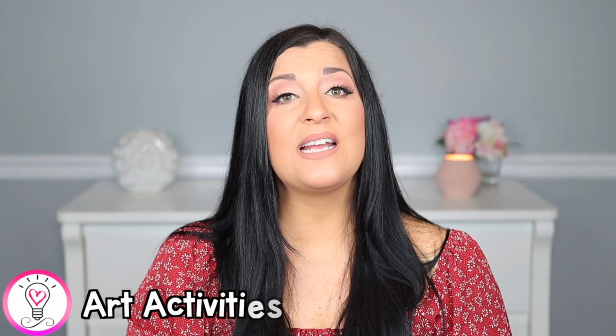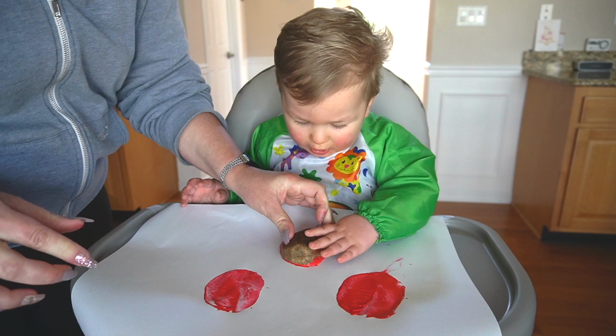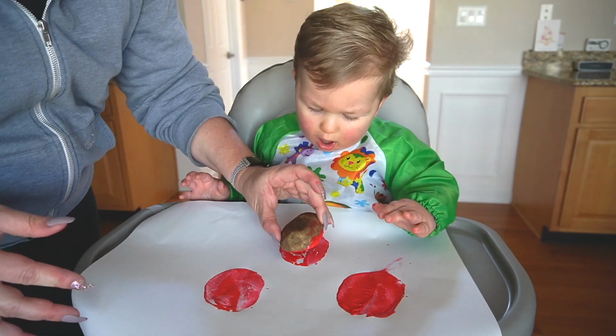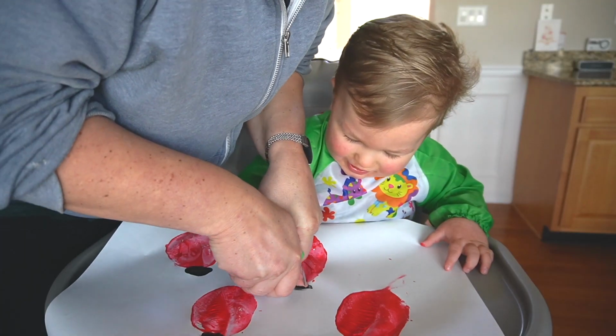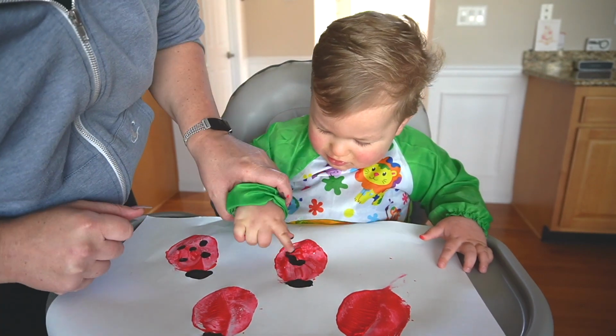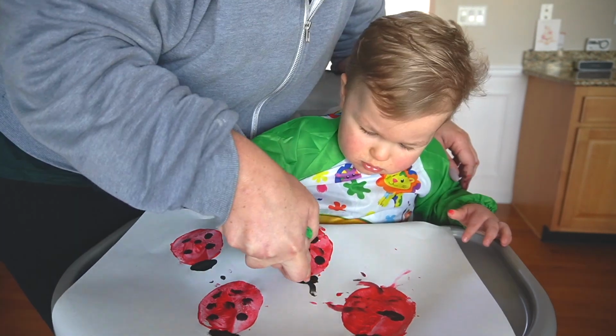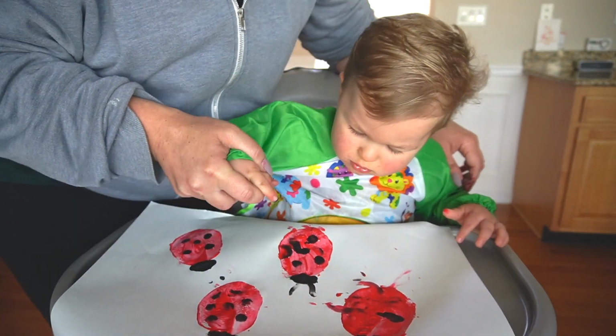Our last category is art activities. First, we have potato stamp ladybugs. You simply cut a potato in half, dip it in red paint, and help your child stamp it on a piece of white paper. When they're done, have them dip their thumb in some black paint and stamp it at the top for the heads of the ladybugs, then on the backs for the spots. Finish by drawing 2 little lines at the top of the head for the antennae.